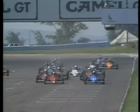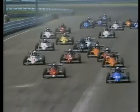Let's put 16 identically prepared Formula Fords together and see who's learned their lessons best. Hopefully one of our instructors. But before we put Carl in a Ford and go racing, let's consider the whole problem of the start. Even if you've raced successfully for years, like many of these drivers in the Barber Saab Pro Series, the start of a race gets your heart pounding, especially at a historic place like Watkins Glen.